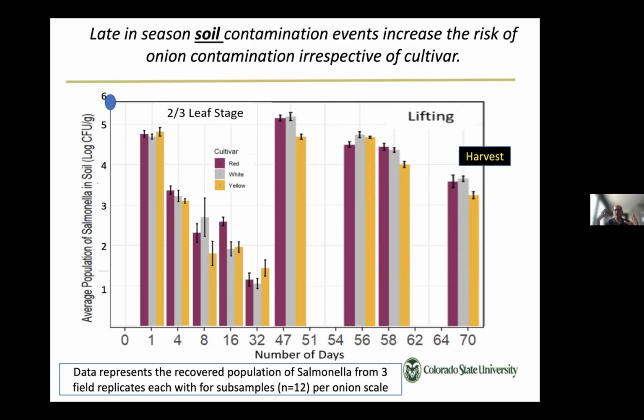So if I am a grower, I need to think of the risk. I need to make sure that as I get close to harvest, there is not going to be any kind of contamination event, because if that happens, the risk is going to be high. If the contamination happens at the beginning, at the 2 to 3-leaf stage, the risk is going to be lower. Why?